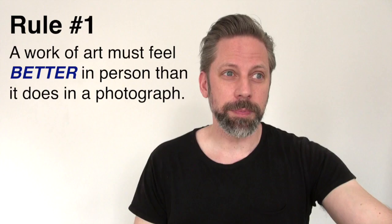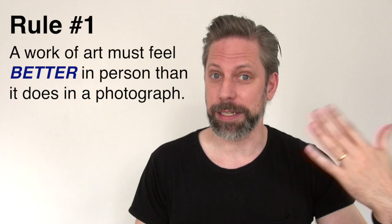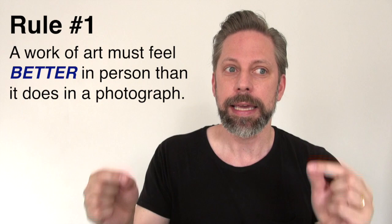Rule number one. A work of art must look better in person than it does in any photograph. And this is something I legitimately test. In the contemporary art world, you're often shown JPEGs or PDFs before you go view a work in person. And my first thing that I'm thinking about when I view that work in person is, is it better than it is in the photograph that I previously saw? And it's not predictable. And it's not logical, it is something I legitimately test.